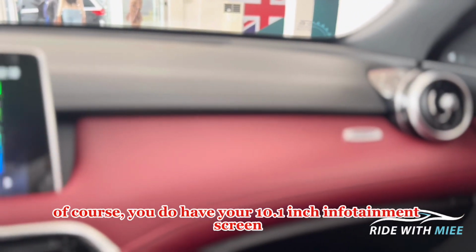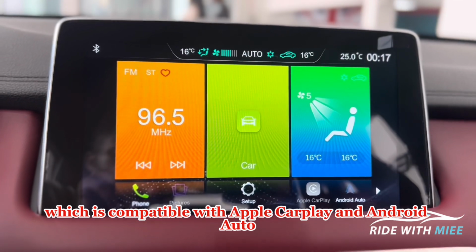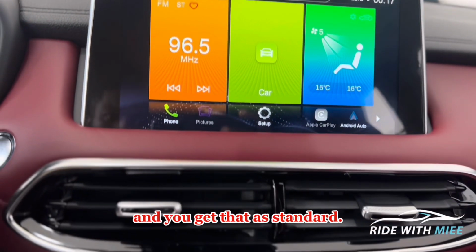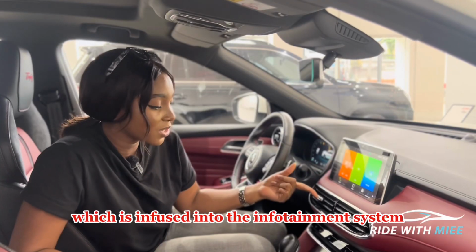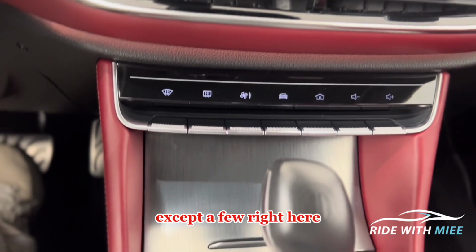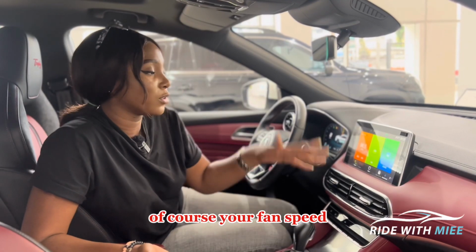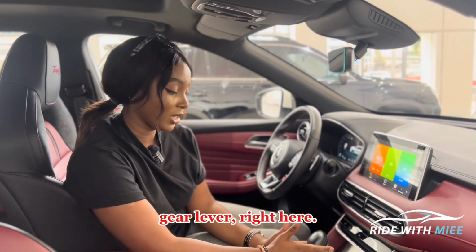So right here, of course, you do have your 10.1-inch infotainment screen, which is compatible with Apple CarPlay, and you get that as standard. Of course, you also get your dual zone climate control, which is infused into the infotainment system. And of course, you do have hardly any buttons right here, except a few which control the volume, of course, your fan speed, and some other things. You do get your 6-speed gear lever right here.